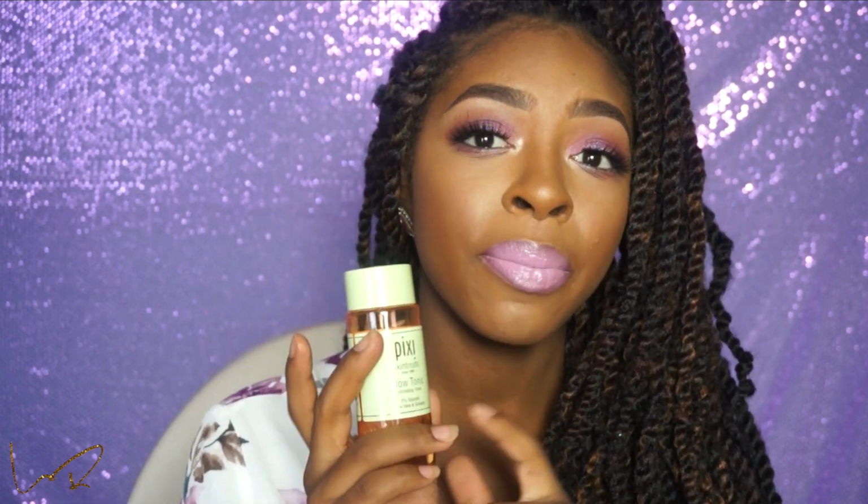But I have noticed that with this, my skin is a lot smoother. It definitely does help exfoliate, and the turnaround time on my dark marks is a lot quicker. So I might get a dark spot on Monday. If I use this every morning and night like I normally do, by like Wednesday, Thursday, it's almost gone, which is really good. So if you haven't already, I would definitely recommend picking this up.